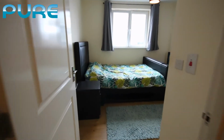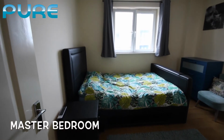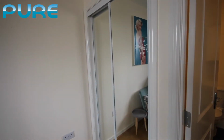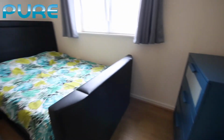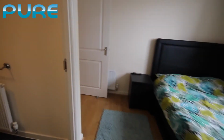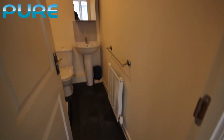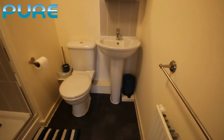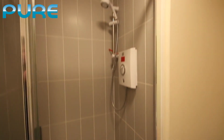Okay, back out into the hallway and into the 2nd bedroom with a double bed, bedside table, chest of drawers, and again nice mirrored wardrobes. This bedroom has an ensuite bathroom as well. So as we go to the left again, you'll see mirror over the hand basin, toilet, and a nice shower, electric shower.